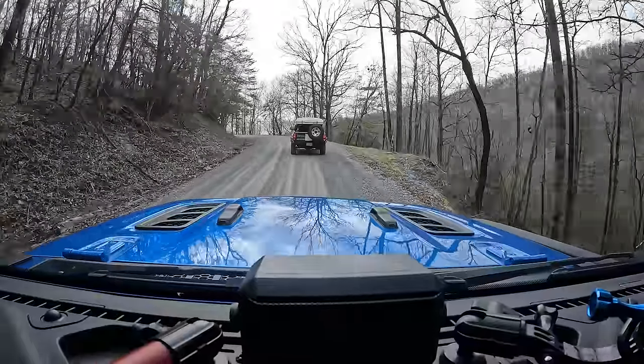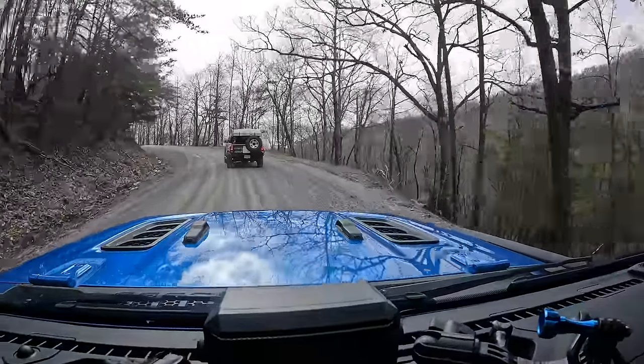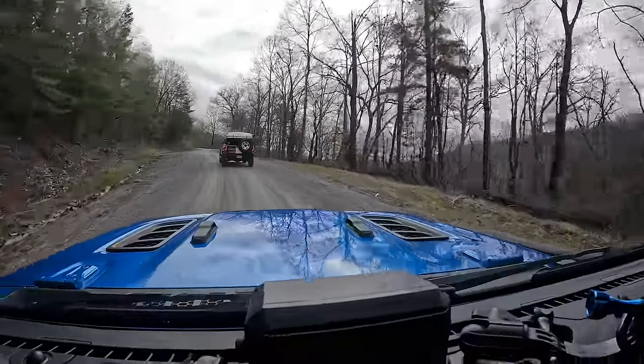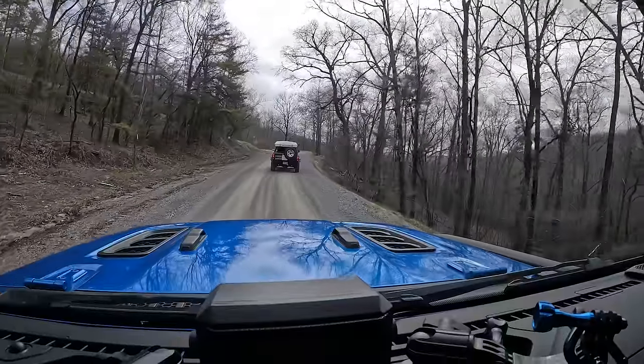I guess come Friday night, we're going to have to make sure that we pick a spot where we're preferably not under any trees. I would hate for any branches to get heavy and start falling.